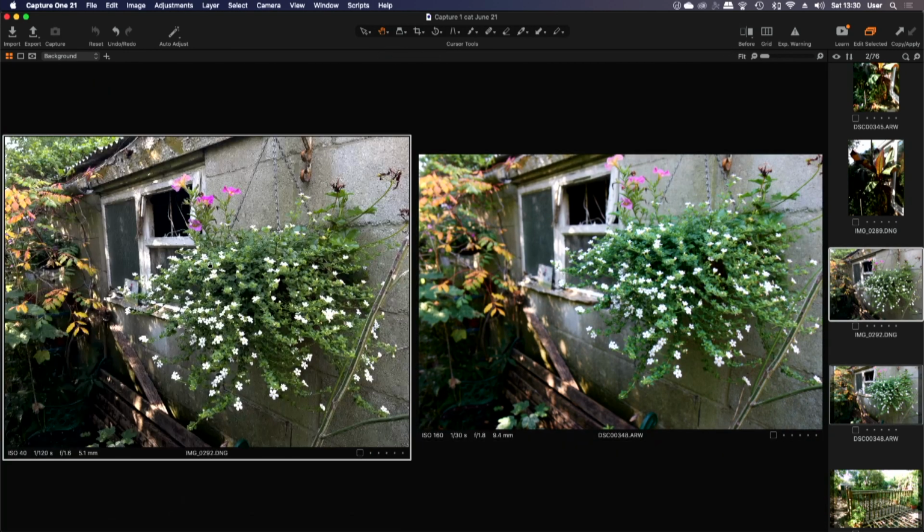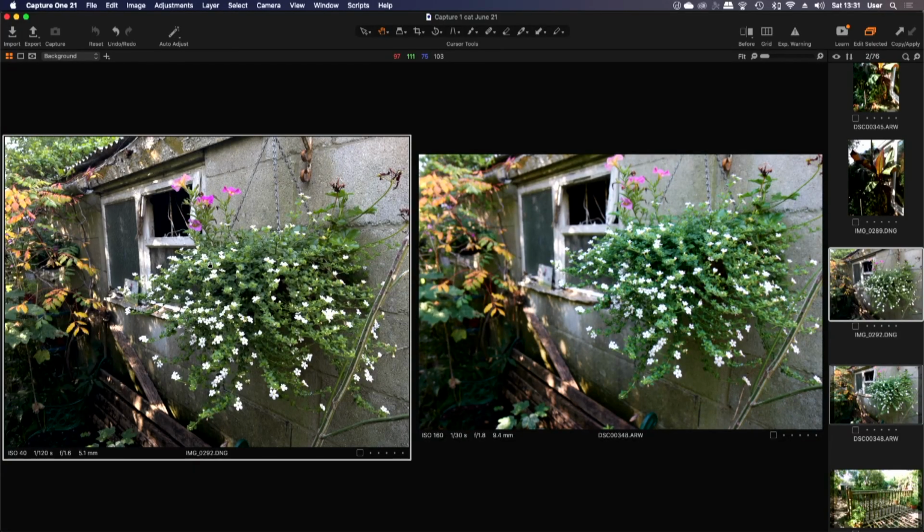Now, I know what we're looking at is not like for like, in the sense that the Z-V1 will create more bokeh, and I'm comparing bokeh to bokeh, and that's kind of unfair because the Z-V1 will create more depth of field. But I am definitely looking at the clarity of the foreground as well as the clarity of the background. So I'm not just picking out the background.